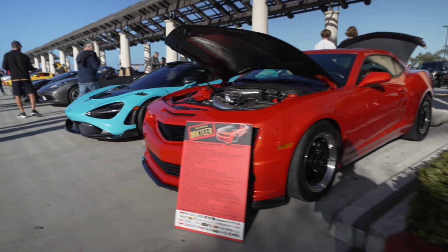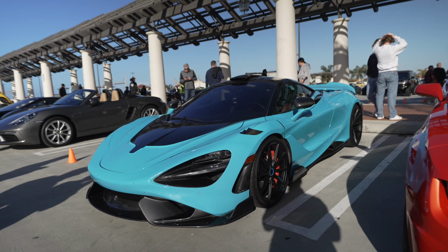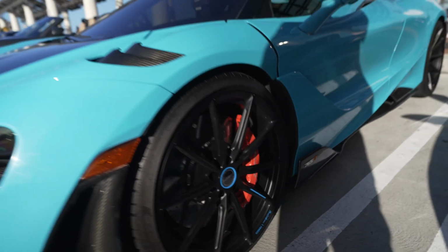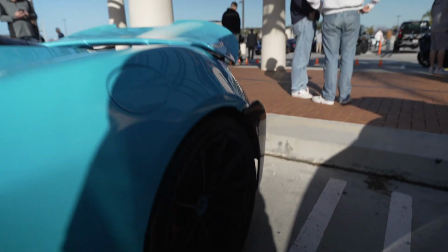This is Simon's Camel, and check out this 765 LT. Wow, nice blue color. Beautiful wheels with a nice blue accent right there. This is my favorite supercar right here. And big lip on the rear wheel, those are huge.